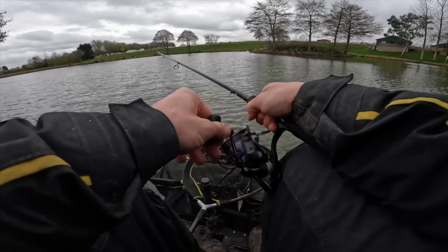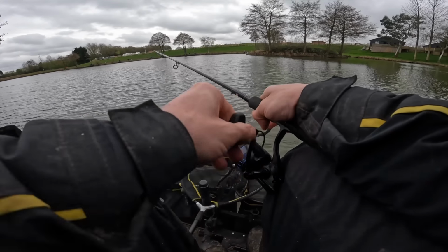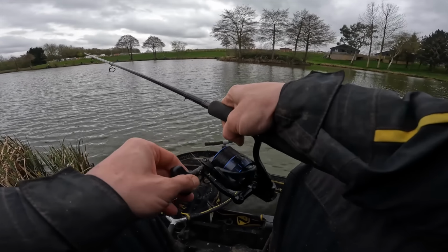I've noticed on this lake, I've seen it a few times, that the rest is quite good. Right, I'm going to come off, I'm trying something else.